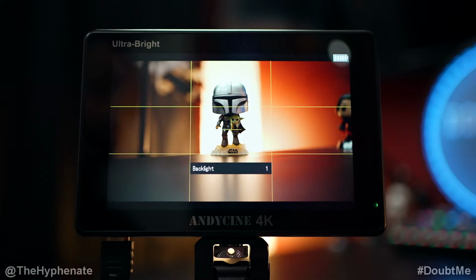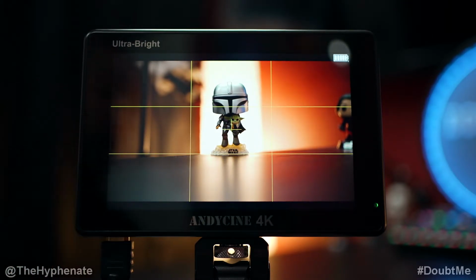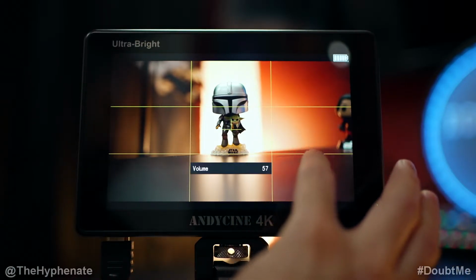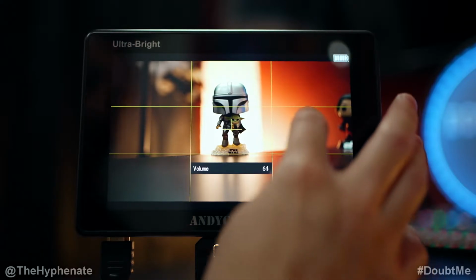But here we are at backlight 1. And the lowest setting is not really dark. It's actually pretty decent indoors. Now again, if I swipe on the right side, you'll see right there it says volume. So if you're trying to monitor the audio using the headphone jack, then this is great to be able to easily change your volume.